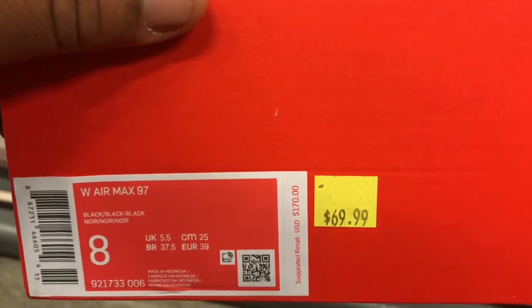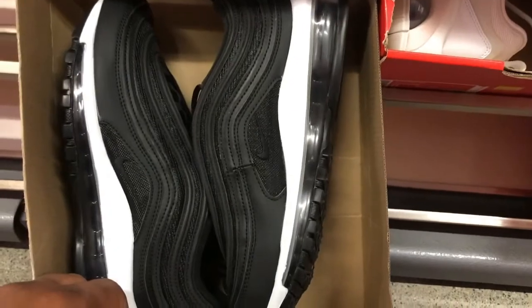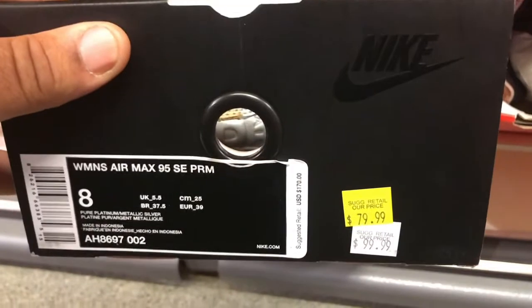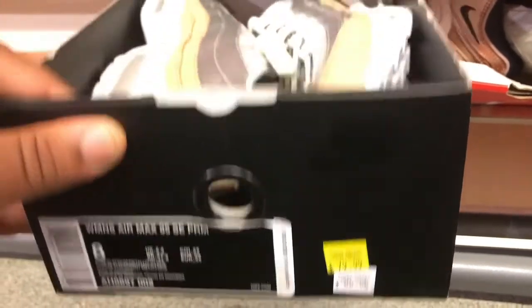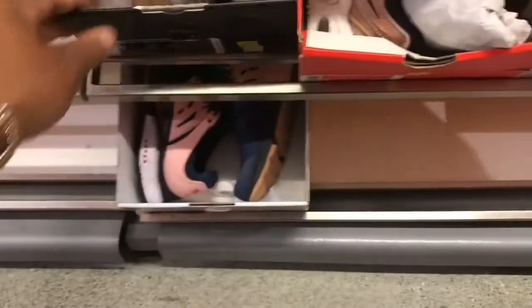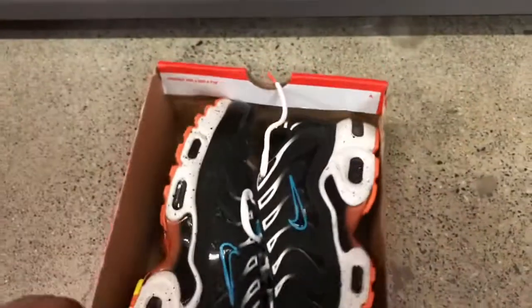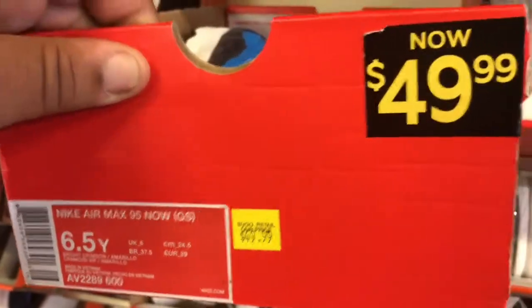All black Air Max 97 down to $69.99, size 8. More for the ladies. Air Max 95 SE PRMs down to $79.99, size 8. And that pure platinum and metallic silver. These Air Max Plus 7Y, $69.99. Got these here, size 6Y, 6.5Y, $49.99, Air Max 95 Nows.